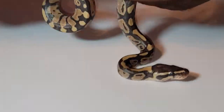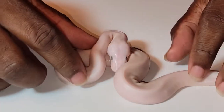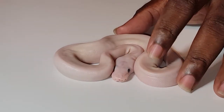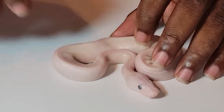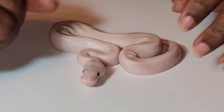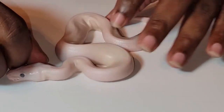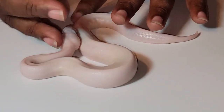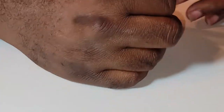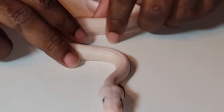Okay, so we'll go on to the next animal. So the next animal in the clutch, I haven't sexed these, so I'm not sure of the sex. So the next animal is this beautiful super fire. So this girl, I'm saying girl, but I have no idea what she is. This one here is also not scaleless head, just a regular super fire, and just absolutely beautiful. I actually don't have any super fires in the collection, so I actually like this animal a lot. Not going to keep her, but I do like it. I love it's just the pure white snake.